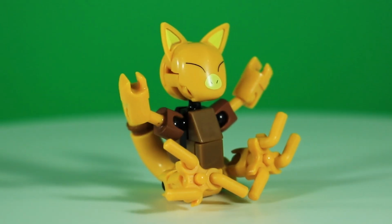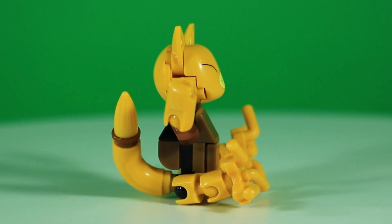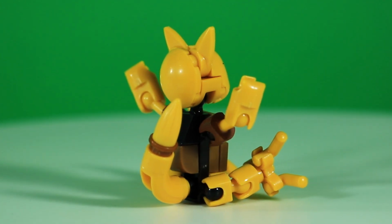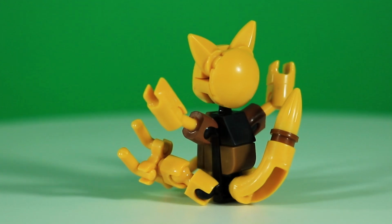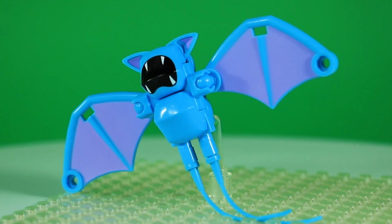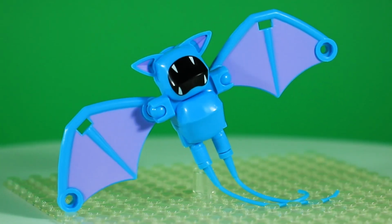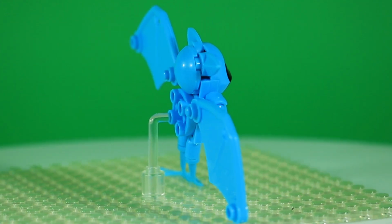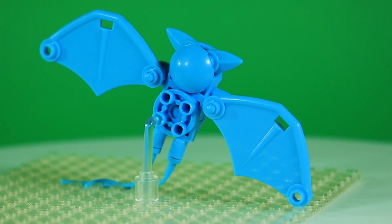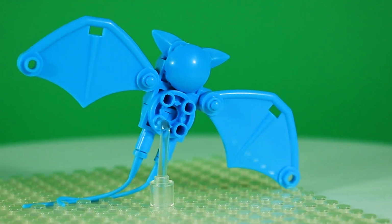These are really great toys, really great representations of these classic Pokemon. Little pricey for the pieces you're getting here, but again, I think a really great collector's item if you're a Pokemon fan and like building stuff. So overall, these get a big thumbs up from Dave at Brick 101.